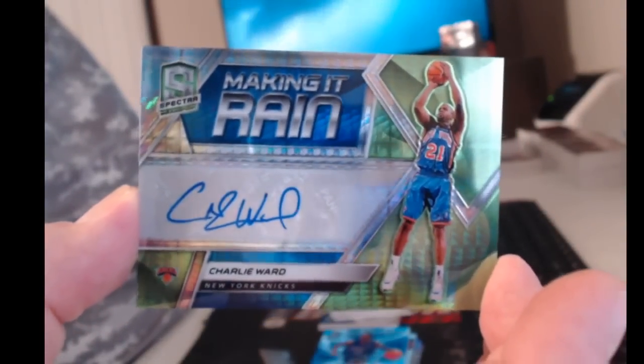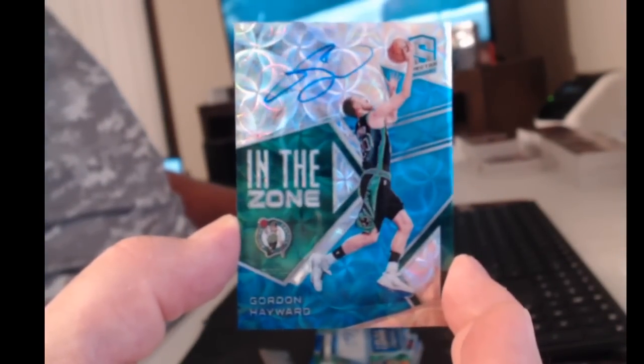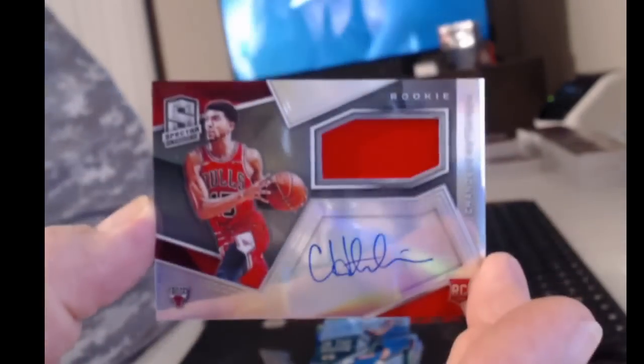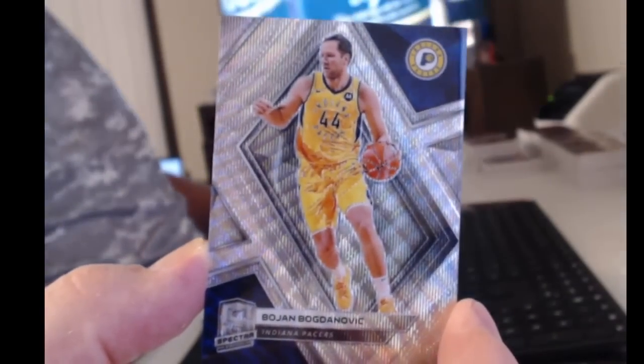Oh, here's another dollar special, everybody. Former Knicks legend Charlie Ward. That's a posty guy right there. In the zone, Gordon Hayward on card to 60. Not terrible. And now Chandler Hutchison is now even with Luka Doncic. And number 9 of 9, Bojan Bogdanovic.